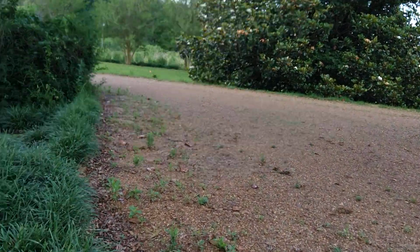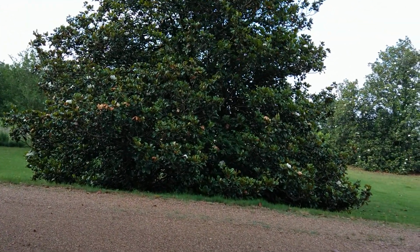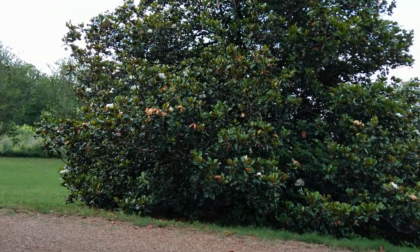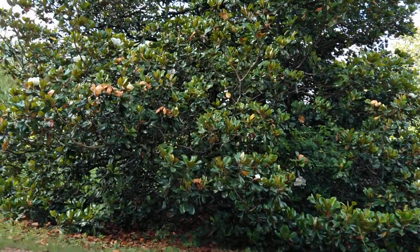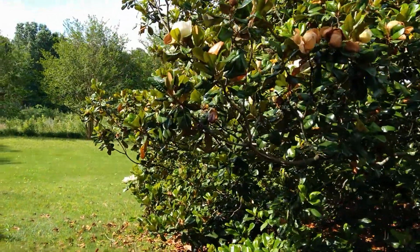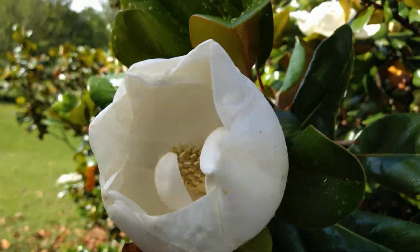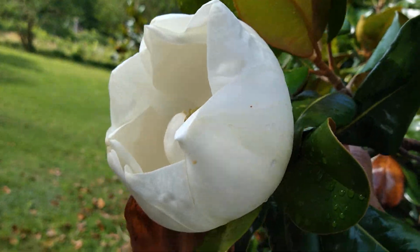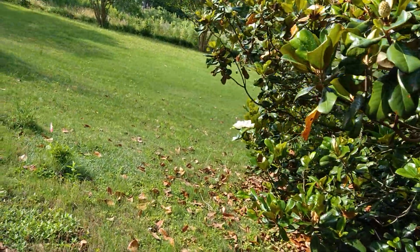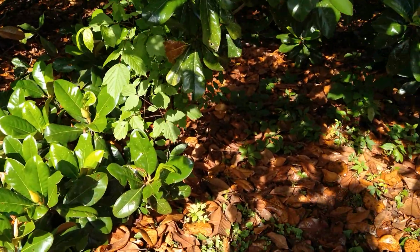Okay, we're moving along to the other side of the house now. As you can see, the magnolias are in glorious bloom now. I counted how many magnolias we have around here, and unfortunately I've forgotten how many. I'm going to pull this limb down here so you can get a good view of this magnolia, the state flower of Mississippi. Beautiful plant. There's a beautiful perfumey aroma to it also. See if I can move down here closer to it.